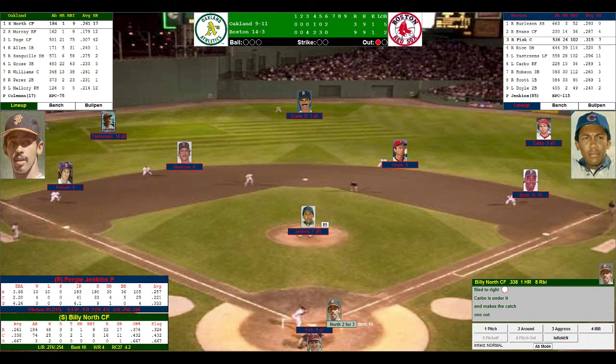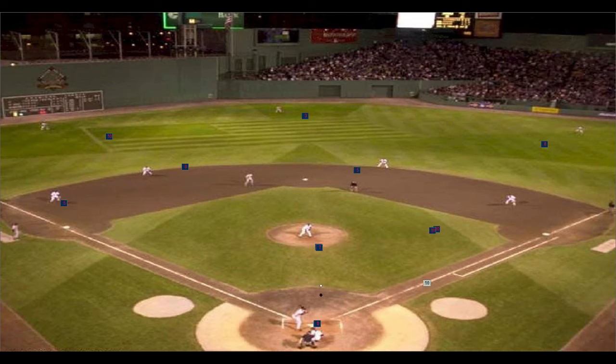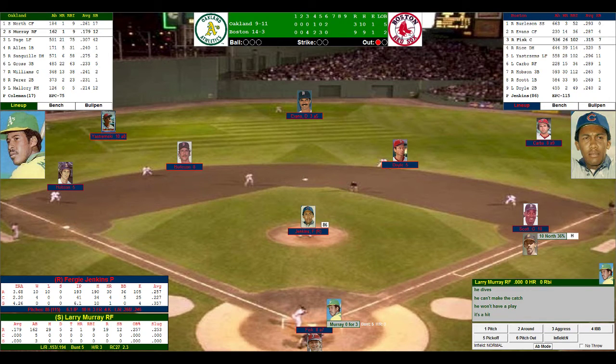Here's the windup and the pitch to Billy North. He put down a bunt again, and another bunt hit. Wow. Might have to play the corners in. He's beat us twice on the bunt hit. 1 away, Billy North at first. Excellent speed, 10 out of 10. He was a threat to steal. He stole a base in the first inning.